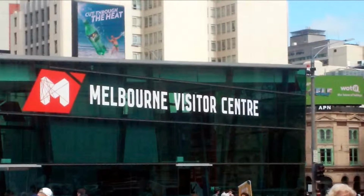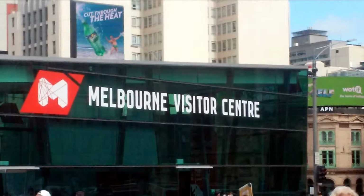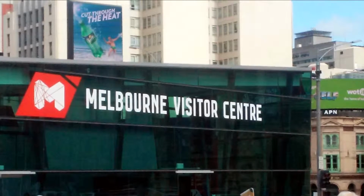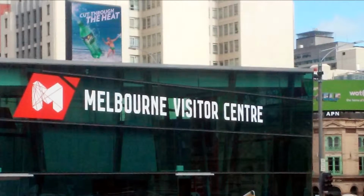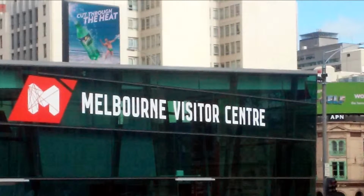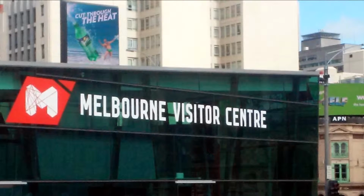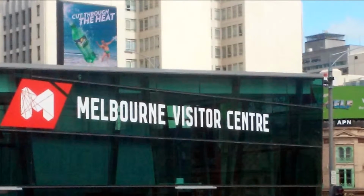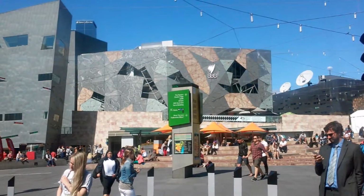Melbourne is the capital of Victoria, which is another state in Australia, and it's a city of a population of about 4.4 million people. It has one of the largest streetcar systems in the world, with over 200 miles of streetcars throughout the city. It is a very pleasant town, and we thoroughly enjoyed it.